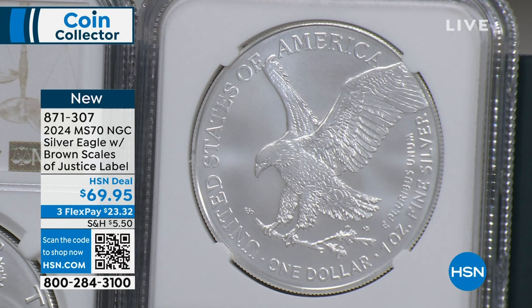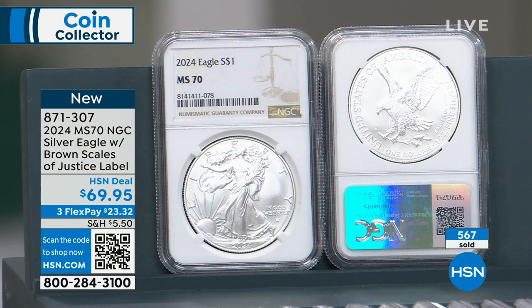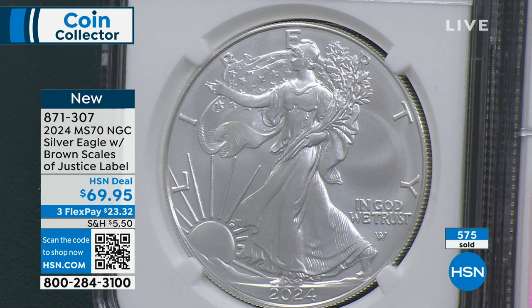That's why they're collectible. That's why they're desirable. And that's why they bring $100, $110, $120, $150 in the marketplace. Prior year coins are bringing numbers of $1,000, $1,500. The 1996 NGC? Yes, a $10,000 coin. In Mint State 70, $8,000 to $10,000. That's what your opportunity is. And of course, it's $69.95.